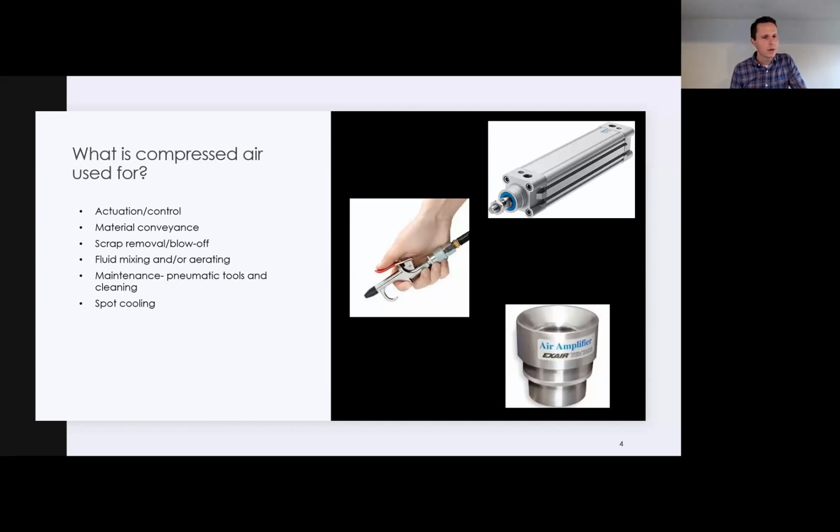Let's see. So we'll start with some of the basics. Everyone's somewhat familiar with compressed air, everything from air in a can you might use to dust off a keyboard to the air compressor you have in your garage. But what is it used for in industry? And this is by no means comprehensive, but these were some of the things that were top of mind when I was thinking about this.